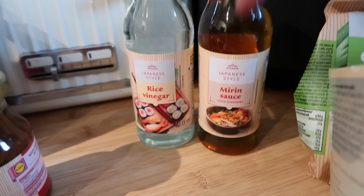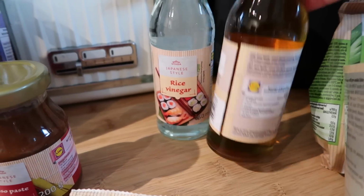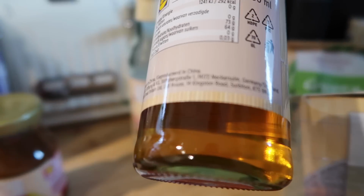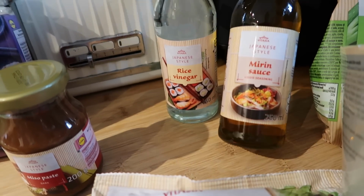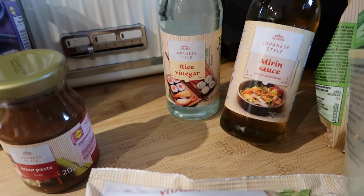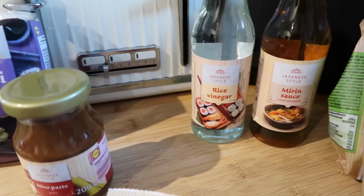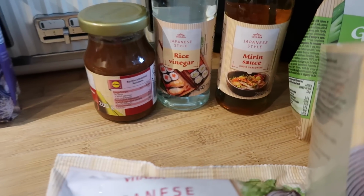I have no idea what to do with mirin sauce other than the fact that it says it's liquid seasoning. When you look at the ingredients, it is sweet liquid seasoning with sugar, water, fermented rice extract. Basically, I suppose if I make my own kind of miso soup or something like that, I could put that in it. I don't know. Got rice vinegar for sushi. Again, not 100% sure. If anyone has any tips or recommendations, please leave them in the comments down below.